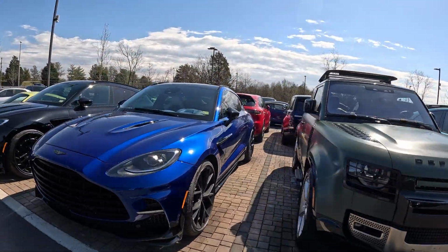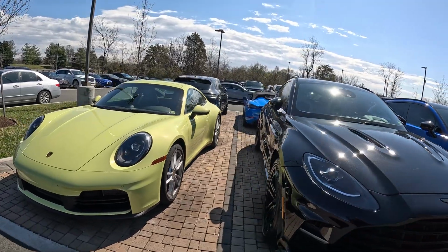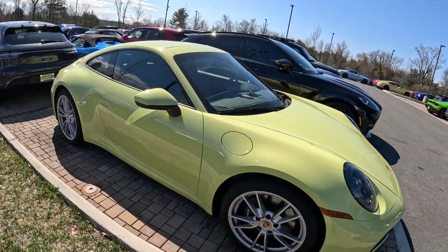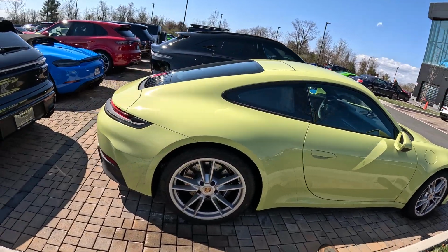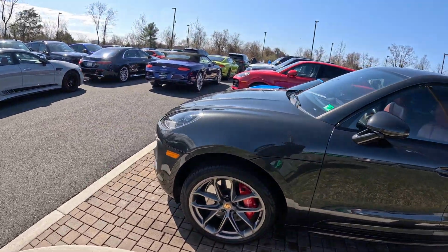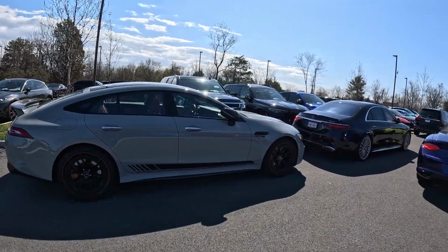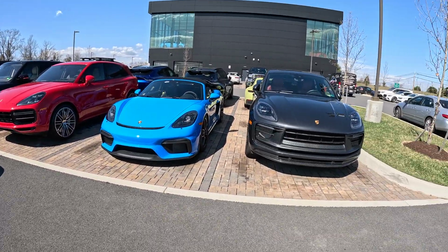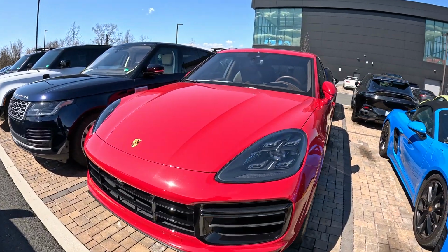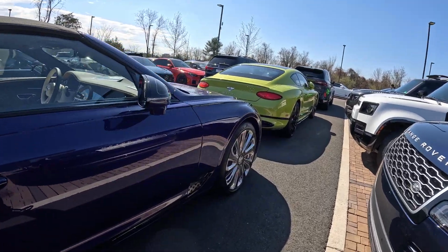Now at this dealership, you get a little bit of everything. Yes, mainly Aston Martins and Bentleys, but they have a little bit of everything. They've got Porsches, they've got BMWs, a little bit of everything here. Look at this 911. GT63, got the Benzes here. Like I said, the Porsches. Maybe it's because I'm wearing red, but I'm liking these reds, man. I wasn't even a huge red fan on vehicles.